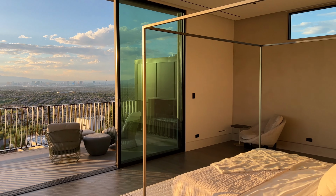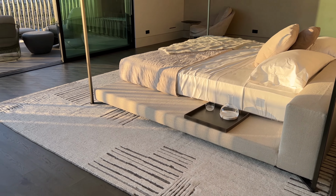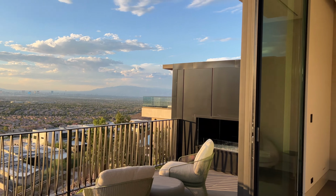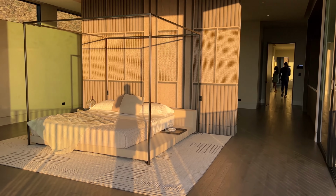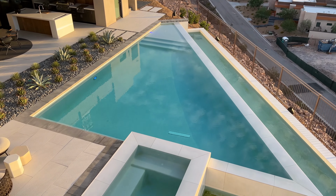And here it is. Your view from your bedroom. And you have a glass wall that opens right up onto your own patio with your own amazing view. And of course, it's sunset right now, so you've got your sunset coming down. And then you have wood here too. Man, there's not an area here that is plain, right?